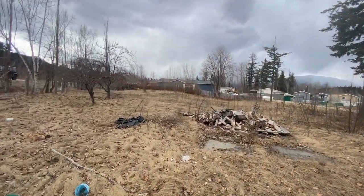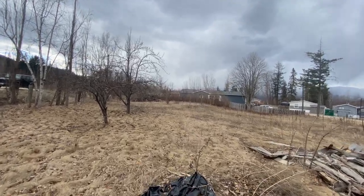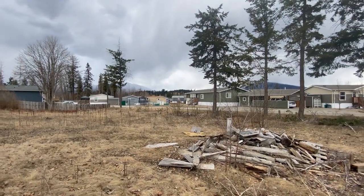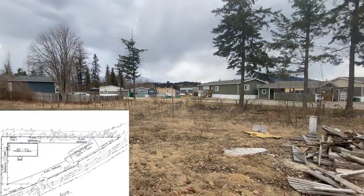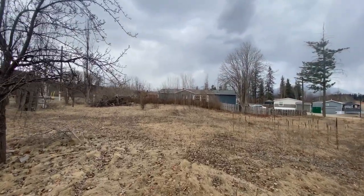Now, if we go back this way, we're still deciding. So that was one of the other nice things about it. It made the decision on which way the house would go, because if we put the septic field there, we couldn't put the house across the back property line like we were thinking. But now we're back to deciding whether we put it like that or do we put it along the back property line. I think it'll probably end up still going over on this side, but that decision hasn't been fully made yet. So we are back to making decisions.